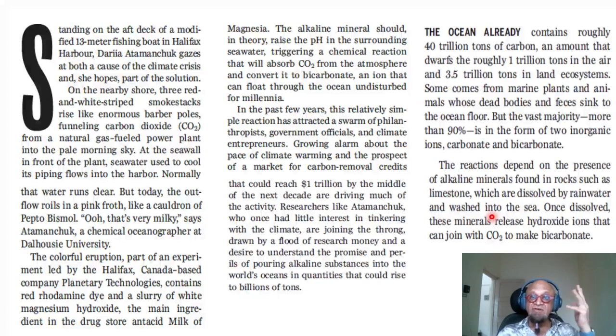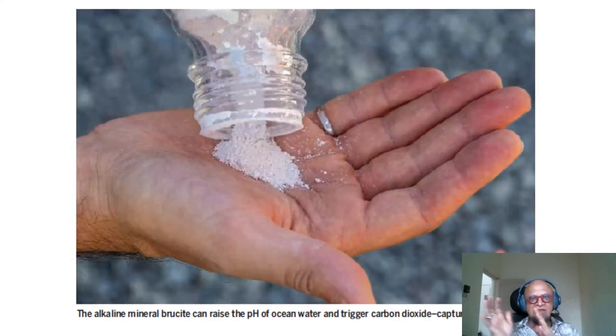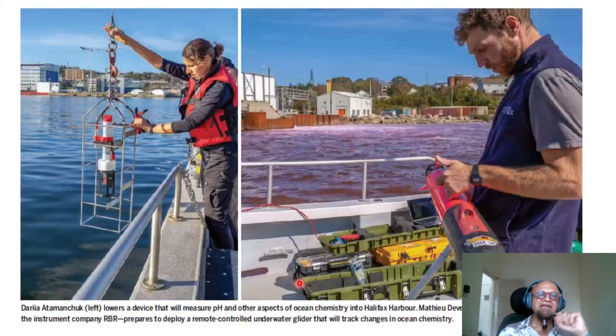So CO2 also dissolves into rainwater, causes weathering, which washes into the oceans. Once dissolved, these minerals release hydroxide ions that can join with CO2 to make bicarbonate. So the ocean keeps moving between H2CO3, bicarbonate, and carbonate to maintain its pH. The alkaline mineral brucite can raise the pH of ocean water and trigger carbon dioxide capturing reactions, because the ocean wants to move things between H2CO3, HCO3-, and CO3 2-. Acidification is where CO3 2- is lost, which is bad news for calcifying organisms like corals and shell-forming animals and so on.